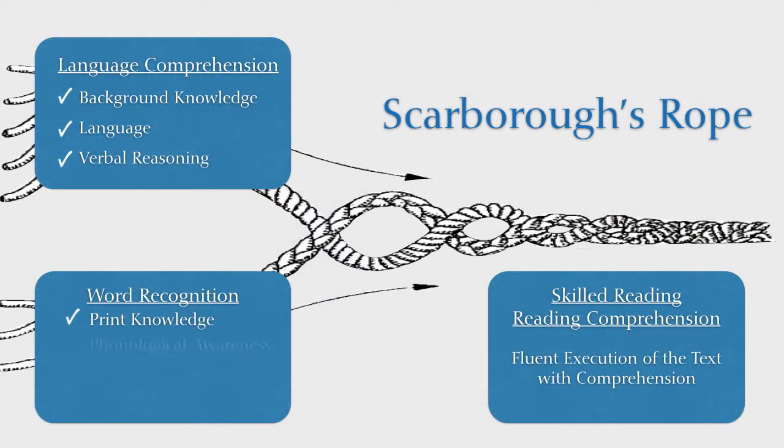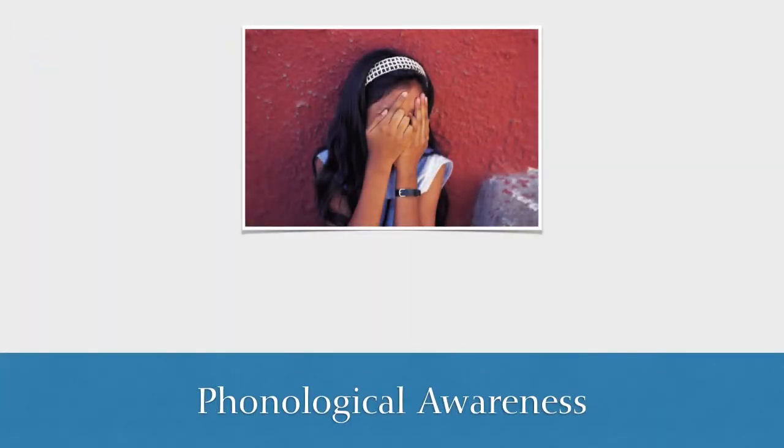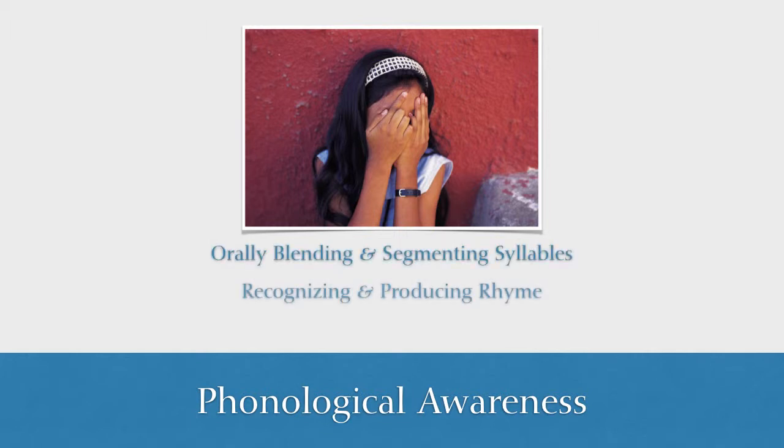Word recognition also encompasses phonological awareness. This is defined as the ability to manipulate word parts orally. People say phonological awareness is a skill that can be practiced with your eyes closed, and this is very true because it doesn't involve print. It includes skills such as orally blending and segmenting syllables, recognizing and producing rhyme, orally blending and segmenting individual sounds.